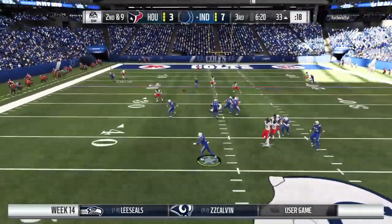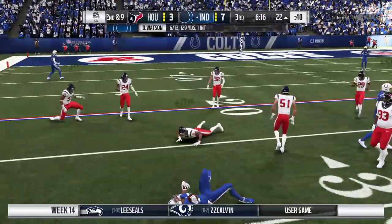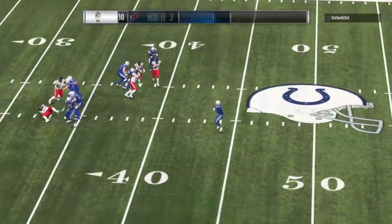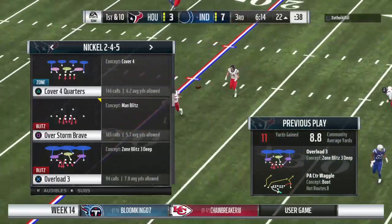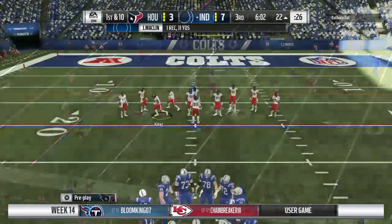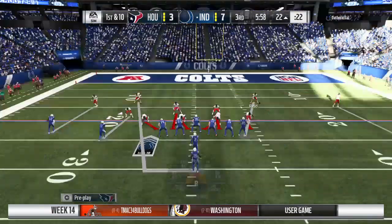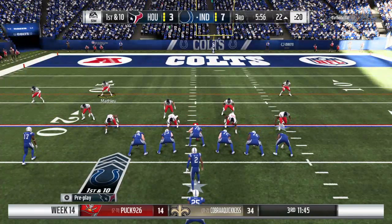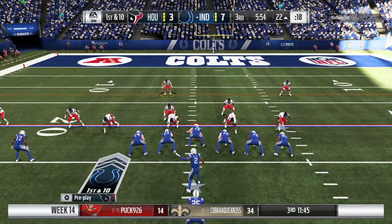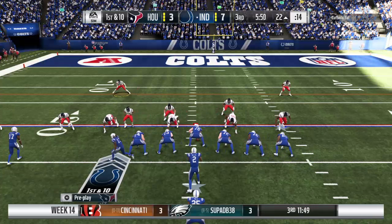Here's Watson. And he's got a man on the crossing route. That's Macklin. And he's got this down almost to the 20 before he's dropped. Another good reception there. The Colts on the march. I know many people like to throw to the tight end, maybe in a little flexed out position because he creates mismatches with his size. But slot receivers do the same thing with their quickness, their speed, and their route running savvy.